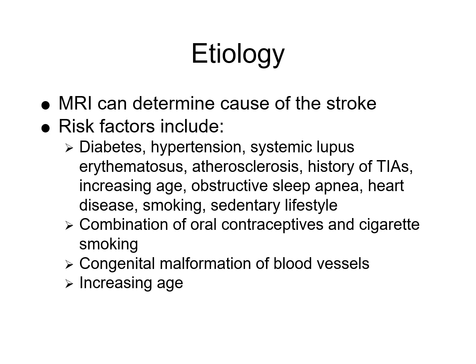Any risk factors for stroke we have to be concerned with all the time before this even occurs. So those risk factors would include diabetes, hypertension, systemic lupus erythematosus, elevated cholesterol levels, hyperlipidemia, atherosclerosis, history of TIA, increasing age, obstructive sleep apnea, and cardiac disease. Also, the combination of oral contraceptives and cigarette smoking have been documented as causes.